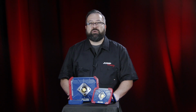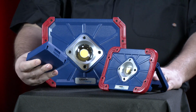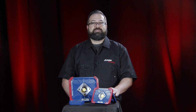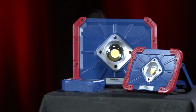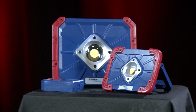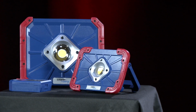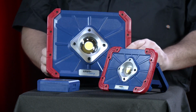Each light features a removable battery system and comes with 2 batteries. This allows the operator to have one battery on the charger while the other battery is in use. The battery is identical for both models, so a shop could deploy a combination of 2 lights and use the batteries interchangeably. IP64 dust and water ingress protection, as well as a robust rubberized casing, protect the units from damage.